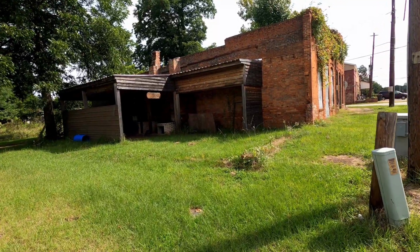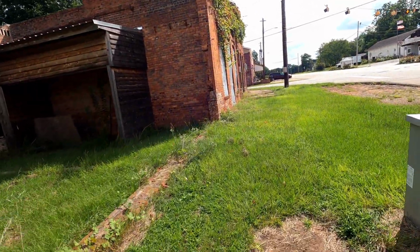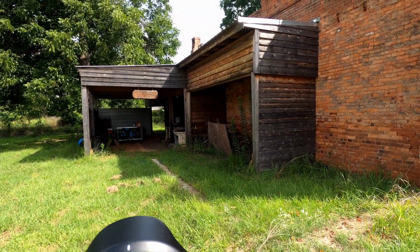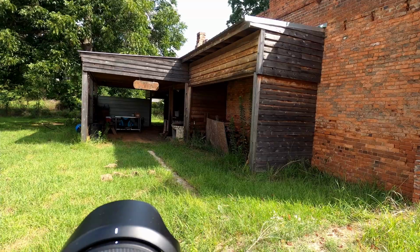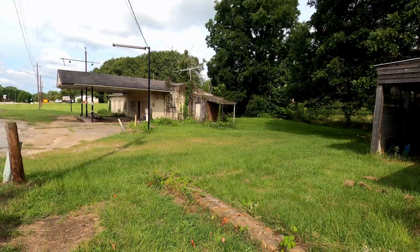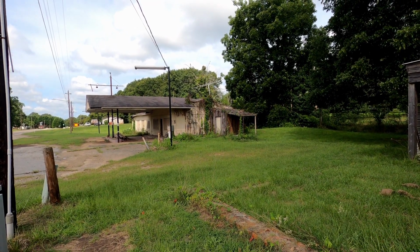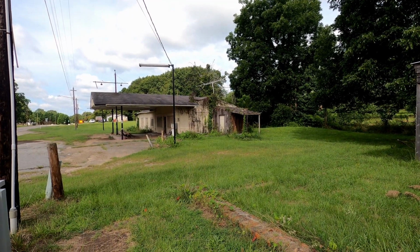Got the Syrup Shed, it says here. Guess they make syrup over here. Oh yeah, still looks like it's kind of active. As a kid, I probably visited this gas station. We used to come through here when I lived in Hamilton, Georgia. We always came through this way to get back to my town. So yeah, I probably been to that gas station, probably got a Coke and a Hershey bar.